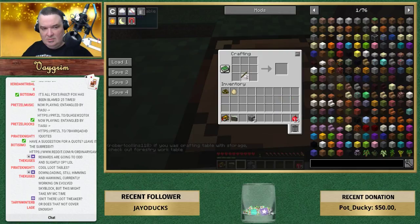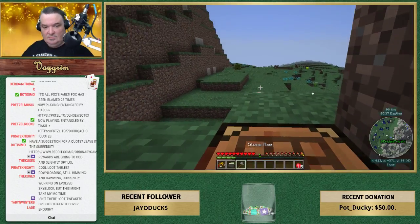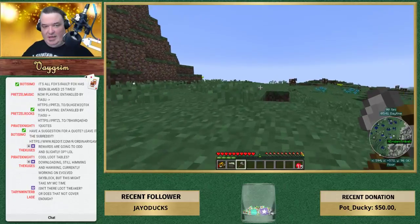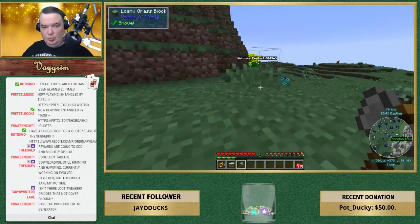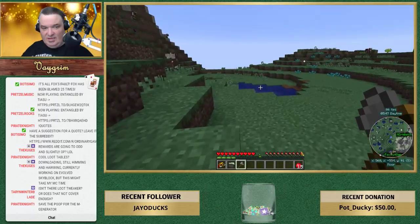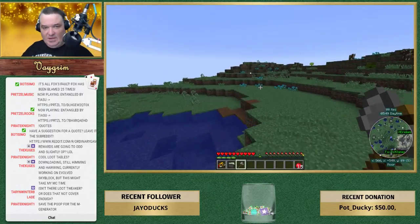Oh yeah, the forestry work tables and then the Binny's mod had added in a workbench of some sort. I can't remember. Run right past the beehive. Hope it doesn't mess with me. I think I found the route that Foxbot went through.